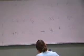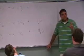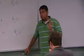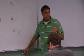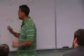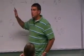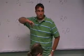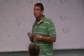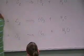Now, there's this law of conservation of mass that says this: matter cannot be created or destroyed in a chemical system. Not in a nuclear reactor, not in some kind of weird thing going on at Oak Ridge. I'm talking about in a chemical system. You just cannot create matter. You just can't lose matter. You have to have what's called a mass balance or a material balance.